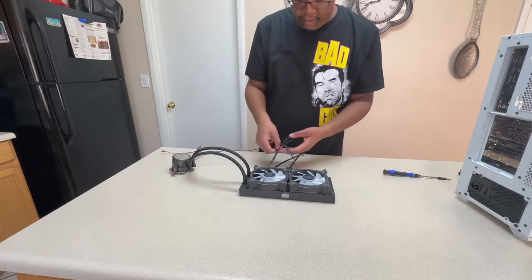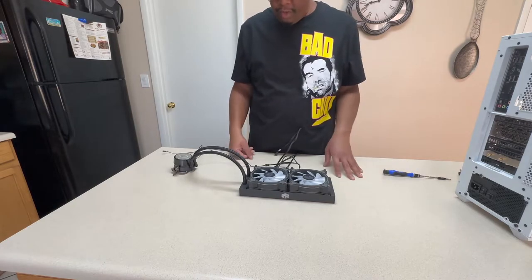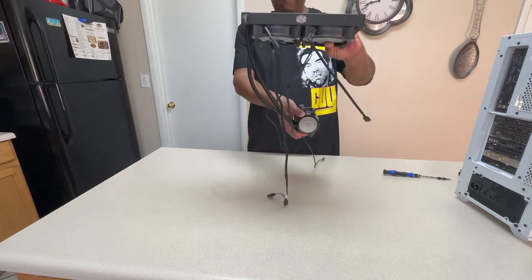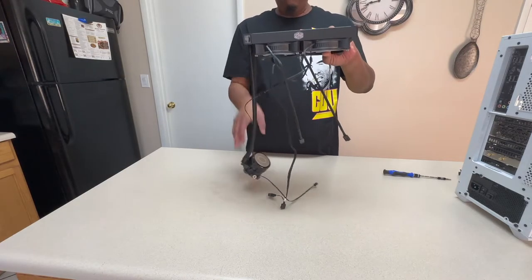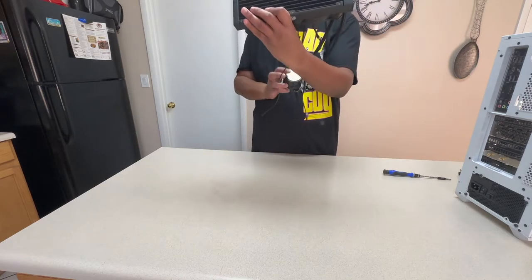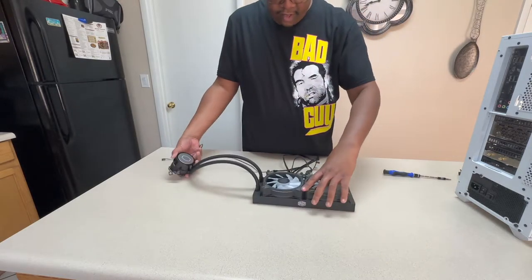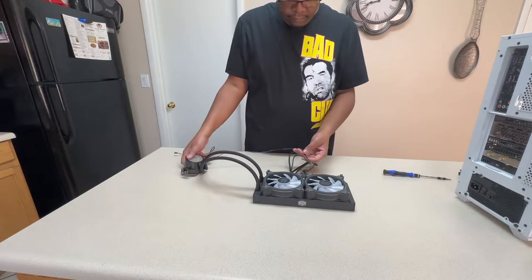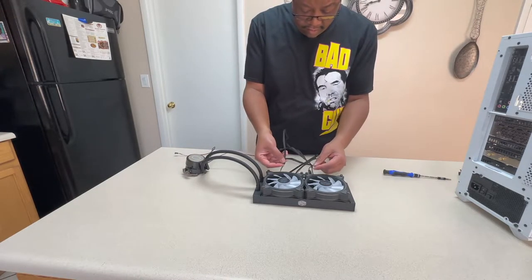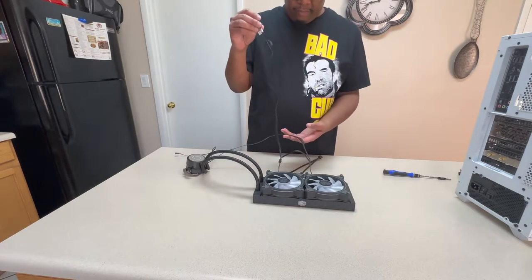So the first thing you want to do is put your fans the way you want to put them in your case. Now, if I wanted to do my fans like this and have the AIO coming this way, then I would take these fans and flip them and turn them around. But because I want my AIO to come like this, I have it like this. So install your fans that way, connect. It comes with a splitter, because you have your RGB, it comes with a splitter to make these three RGBs connect.